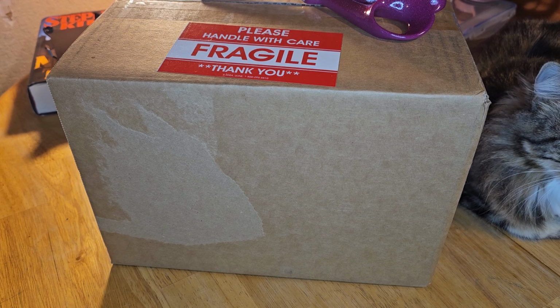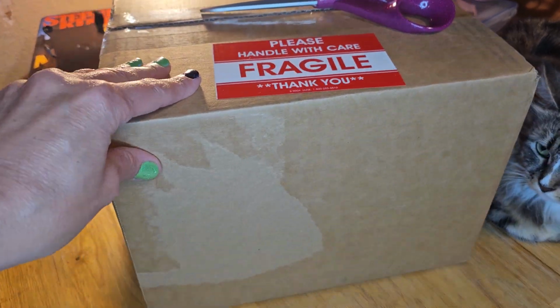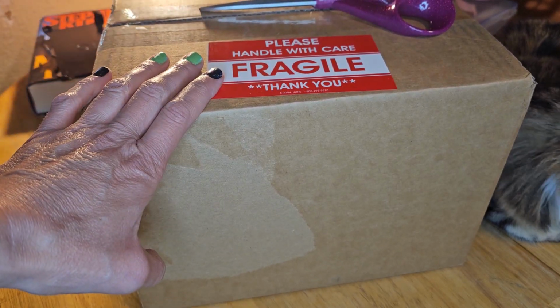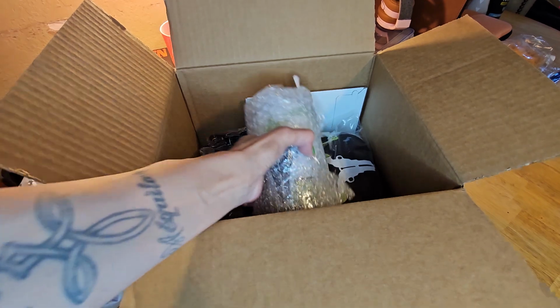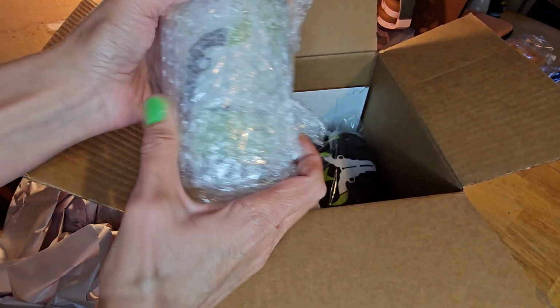I have an Overwatch League gear unboxing to share with you. So, there's the box. We're gonna pop it open, and I hope you guys are gonna like what I bought. Surprise, surprise, guys, it is Houston Outlaws merch. So, this is the first thing that I got.